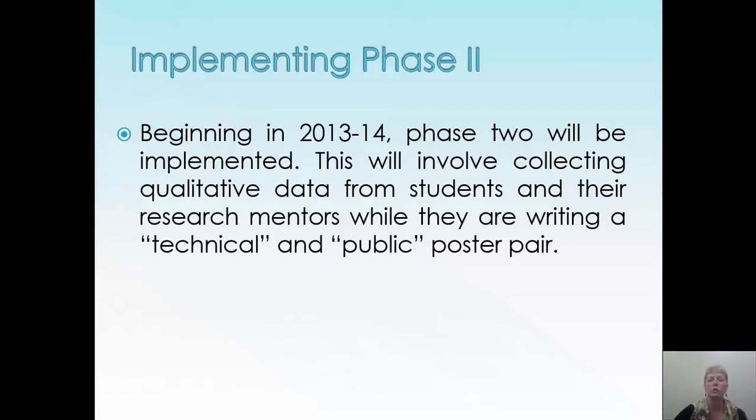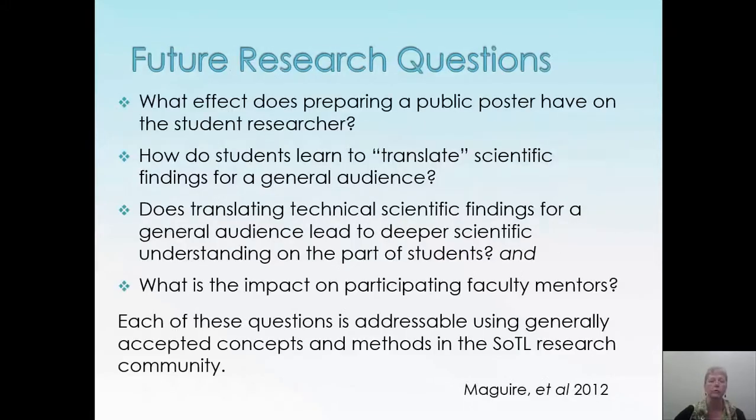So starting a couple of years ago, we're looking at phase 2, and what we want to do is collect qualitative and quantitative data from students and from their research mentors while they're in the process of creating their technical and public poster pairs. We can see that this would easily go to future topics that would be a broader knowledge base in all fields, not just science fields, but we'd like to know much more about the long-term impacts that doing this actually might have on a student, how it might change their thinking in future research projects, their ability to focus and organize information should increase, but does it? We'd like to measure that at some point.